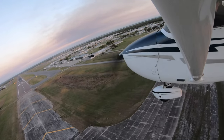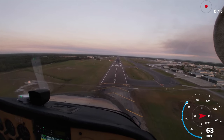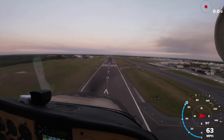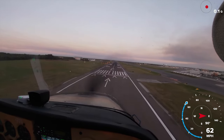I wasn't really too worried about it, we weren't going to go anywhere, but I think this thing stalls at like 43 knots or something with full flaps. Or no, maybe it's 30. I think it's 39. It's in the 30s. Yeah, this whole right seat thing messed with me completely for that. Yeah, because you're like way over that way.